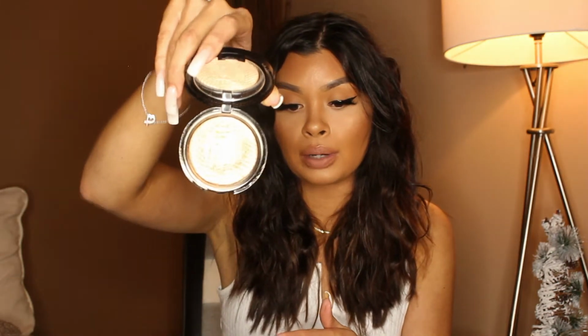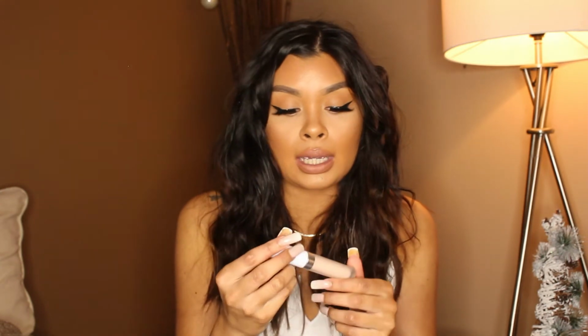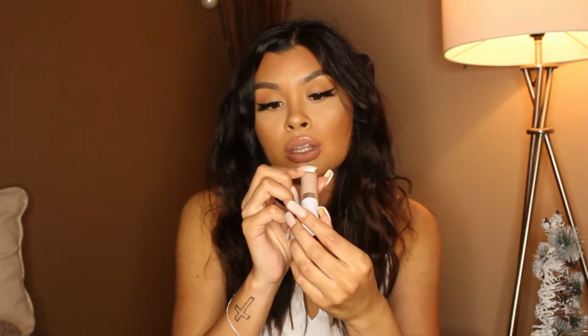For my highlight, I am using Makeup Forever Pro Light Fusion in the shade... Does this even have a name? I think it's the shade number 2. But it's the more golden toned one. And then for my eyelashes, I am wearing the Big Day Lash by Lily Lashes. For my concealer, I am wearing the ColourPop No Filter Concealer in the shade Medium 24, which is actually available in Ulta now.